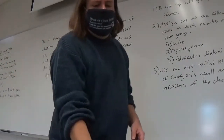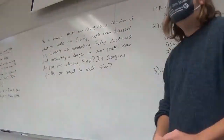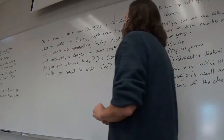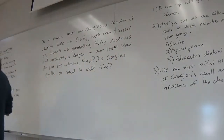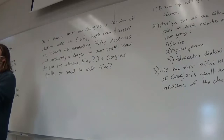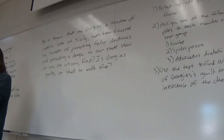Right, so go ahead, gather up, decide who's going to do what, and go through these two texts together and see what you can determine about whether or not Gorgias is a danger to the state. So what should the fourth person do? Help find evidence, basically. Just come up with ideas. You'll all be going through the texts together, right?